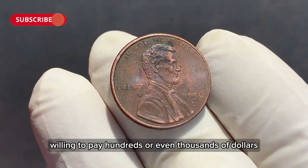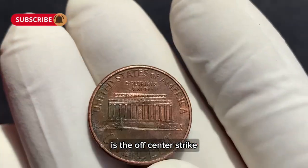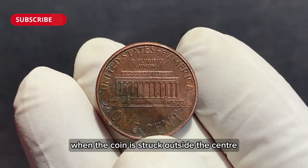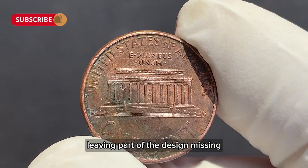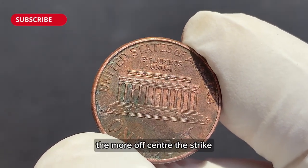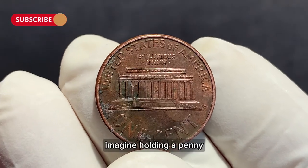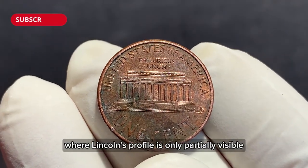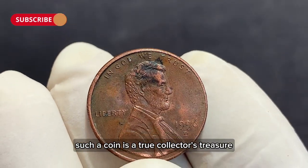Another fascinating error to watch for is the off-center strike. This happens when the coin is struck outside the center, leaving part of the design missing. The more off-center the strike, the rarer and more valuable the coin becomes. Imagine holding a penny where Lincoln's profile is only partially visible. Such a coin is a true collector's treasure.